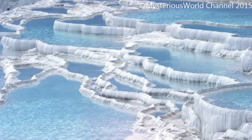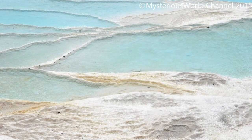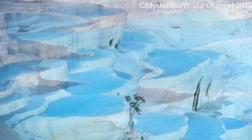These terraced pools were formed by earthquakes which fractured the earth. These earthquakes created hot springs that are rich in calcium carbonate minerals. This terrace of pools overlaps each other and is a sight to see. People are still allowed to visit them, but swimming in them now is prohibited.